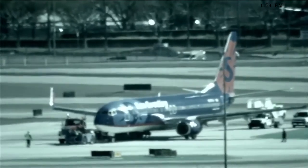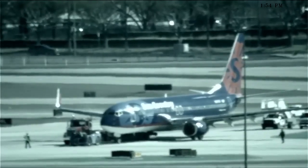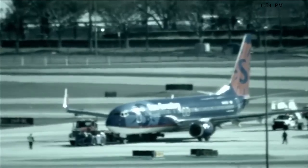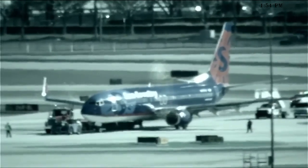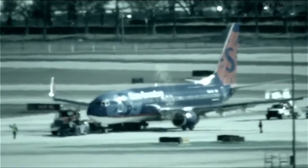Alright, 892 Kilo Charlie, runway 1 left, intersection Bravo, line up and wait. 1 left at Bravo, line up and wait, 2 Kilo Charlie. 891 Fox Victor, cross 1 right, hold short of 1 left. Cross 1 right, hold short 1 left. 250 Romeo Golf, cross 1 right, hold short of 1 left.